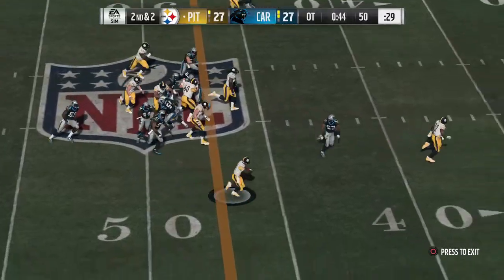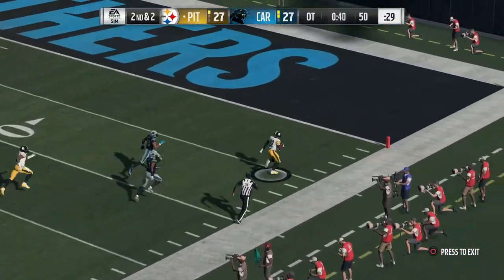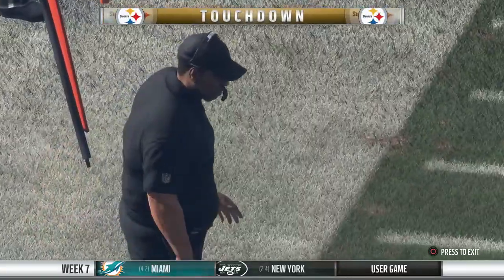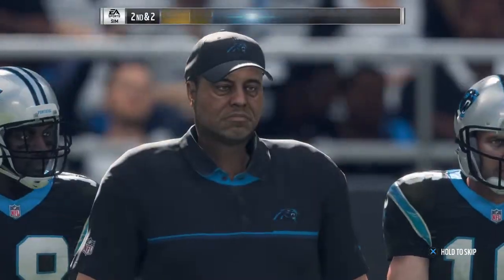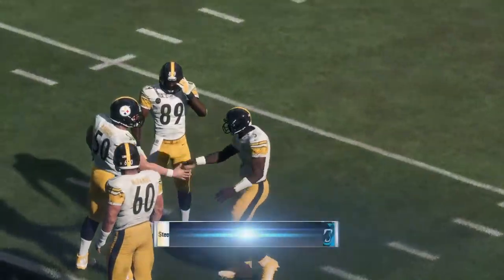And he'll give it here to his running back. And he's got room. There he goes right side. And he is in for the score. And it is absolute stunned silence here as they win it on the road in overtime.